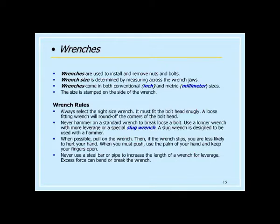Second, never hammer on a standard wrench to break loose a bolt. Use a longer wrench with more leverage or a special slug wrench. A slug wrench is designed to be used with a hammer. When possible, pull on the wrench. Then if the wrench slips, you are less likely to hurt your hand. Never use a steel bar or pipe to increase the length of a wrench for leverage. Excess force can bend or break the wrench.